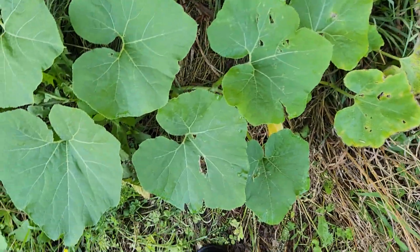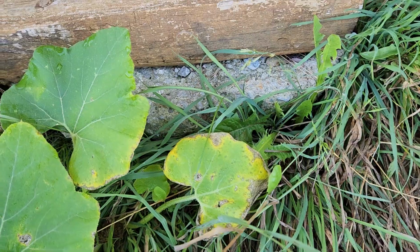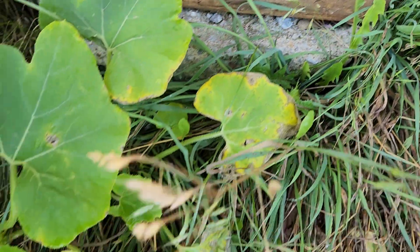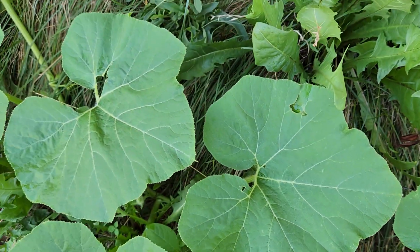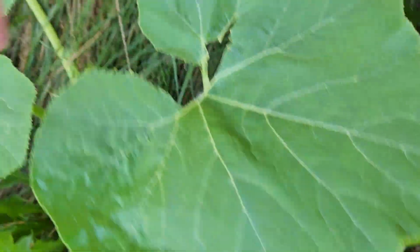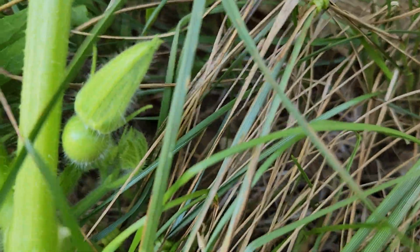The ground is kind of wet and mushy, so it's a good spot for the melon to grow. Looks like it's coming up from underneath that concrete thing there. But you never know where your volunteer plants are going to come up. You never know. Because sometimes, oh, there's a little melon right there. See it? It's either a squash or a melon.